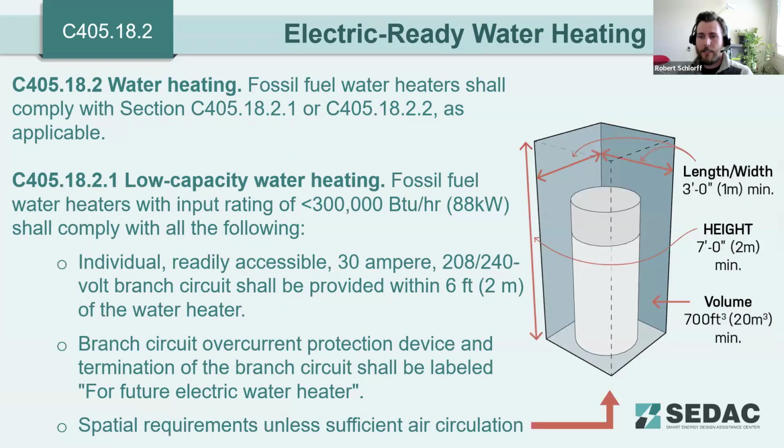Okay, moving on to water heating. Water heating is similar. They've broken it up again by capacity. The first capacity tier is any fossil fuel water heater that has an input rating of less than 300,000 BTUs per hour. Again, this is going to sound similar. We want a 30 amp, 240 volt branch circuit within 6 feet of that fossil fuel water heater. We want to make sure that that branch circuit is labeled for future electric water heater.